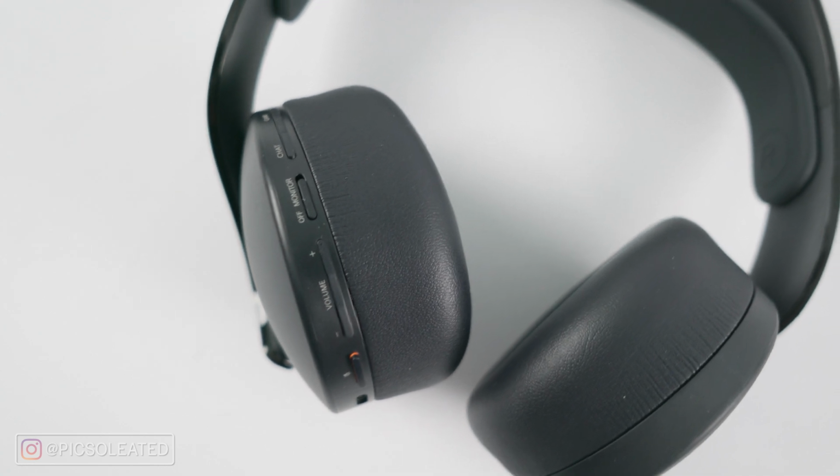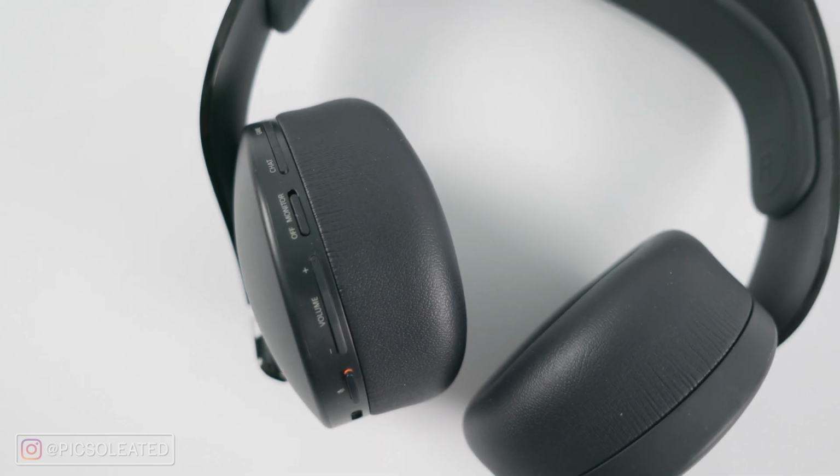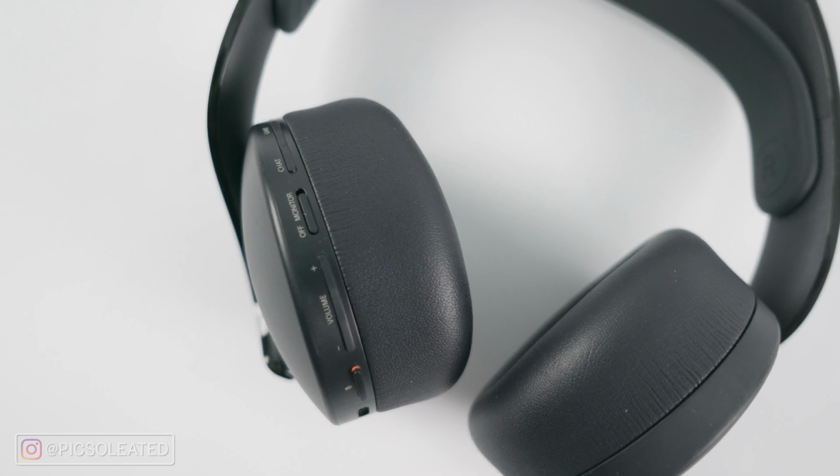Every time I try to adjust the settings, I'm always looking for which one is which. And this is honestly where the system integration comes in handy. It almost feels necessary for this headset because all the buttons and switches and everything is on one ear cup.